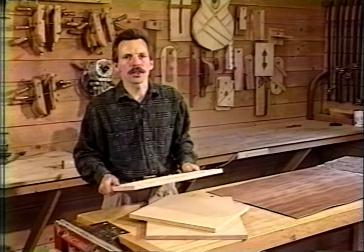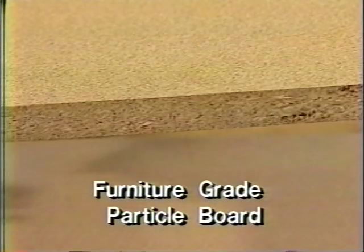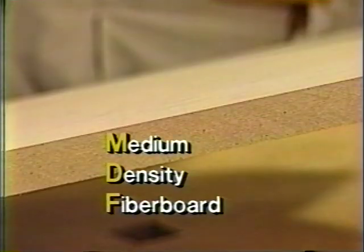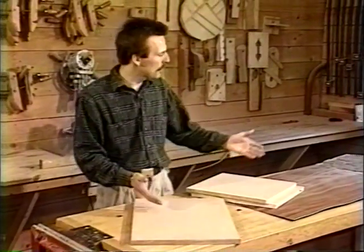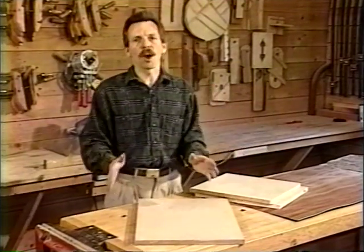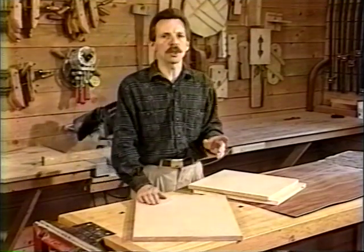Let's take a look at the possible substrate materials. For many years, the most common core material used for veneering was plywood, being a number of thicker plies running perpendicular to each other. Today, much of the core material is either furniture-grade particle board or MDF, a denser, finer version of particle board. MDF stands for medium density fiberboard. Now, many people might say, how can I put particle board underneath this fine burl veneer, viewing this as the lowest form of substrate? But this isn't true. There are very good reasons to consider these two materials.